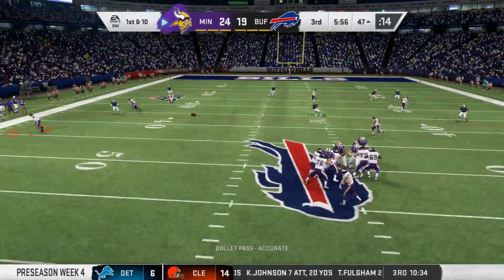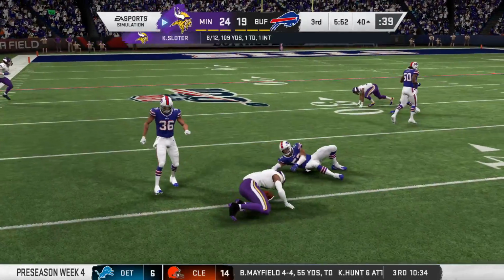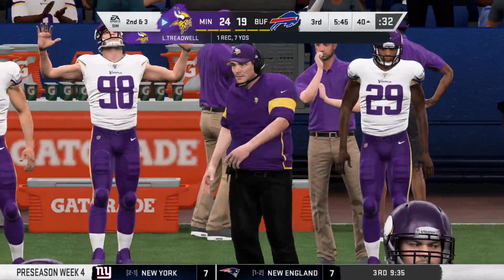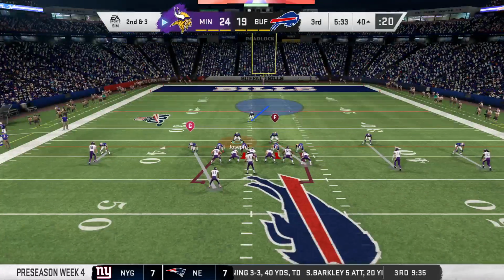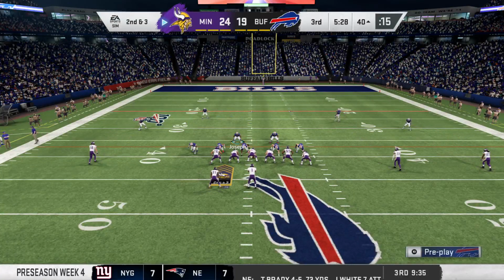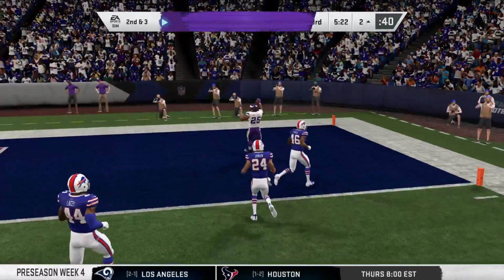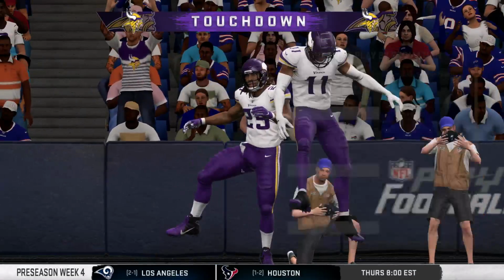They'll drop the throw. The throw left side complete to Treadwell. And he'll be brought down, it looks like right at the 40. Able to get 7 on that first down pass play. 2nd and 3. He's going to hit his man out of the backfield. Complete. Touchdown, Vikings. Alexander Madison.